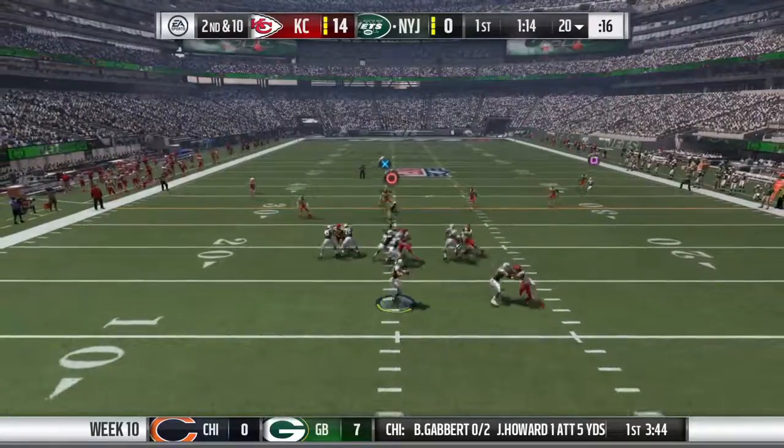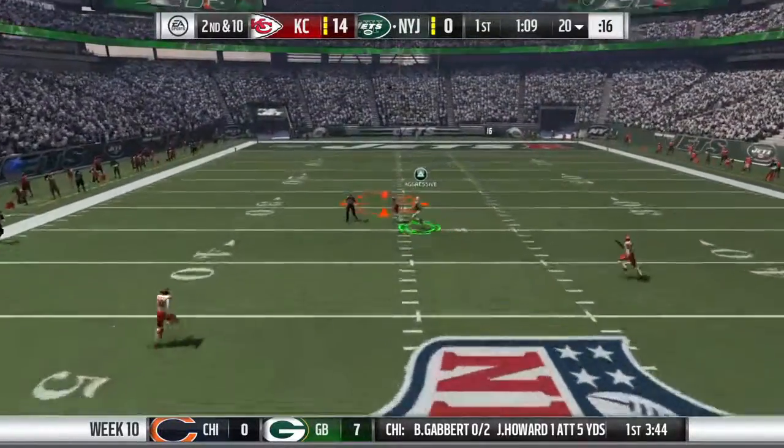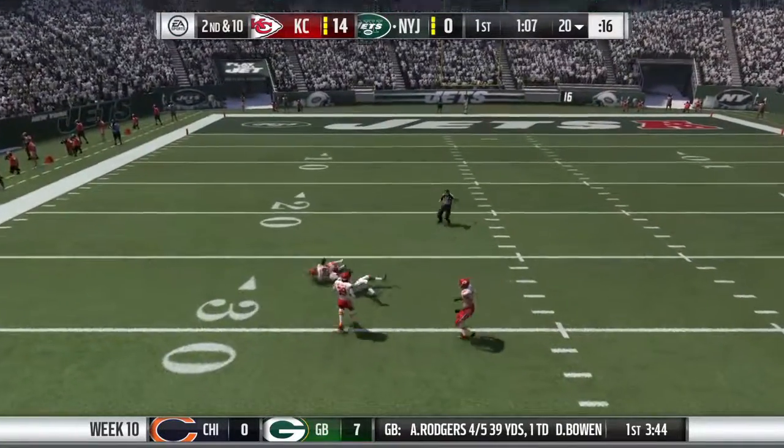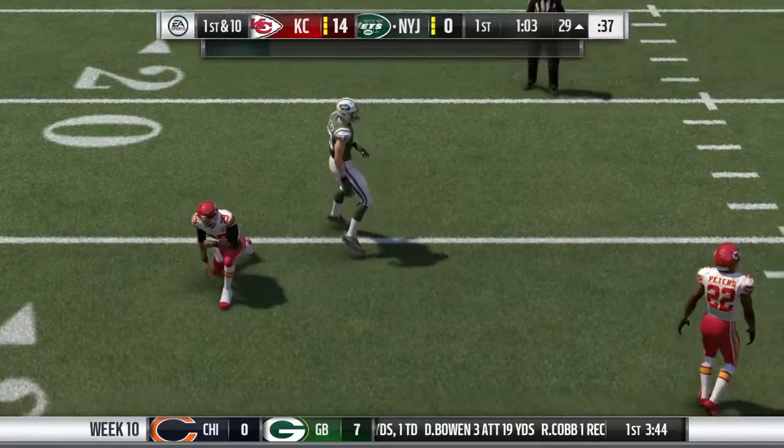He'll try again with the arm here on 2nd down. Deep drop. He's going to loft one deep over the middle. And this will be caught at the 30. A huge play there for the Jets.